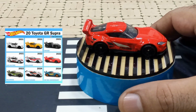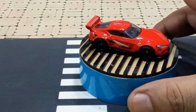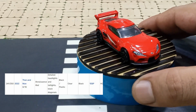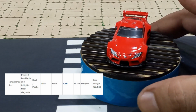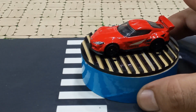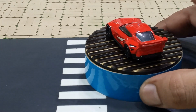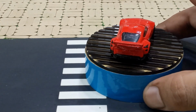And this one is the 6th edition and the first one in my collection. These are the 10 spoke wheels, black base and black interior with clear windows. Nice finishing on both sides with the Grady logo and the tiny logo of Hot Wheels. The rear details are pretty weak, especially the license plate and the stop lights.